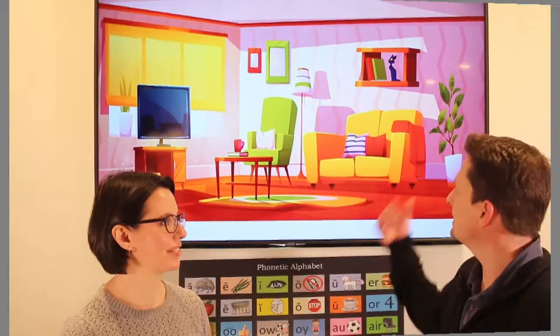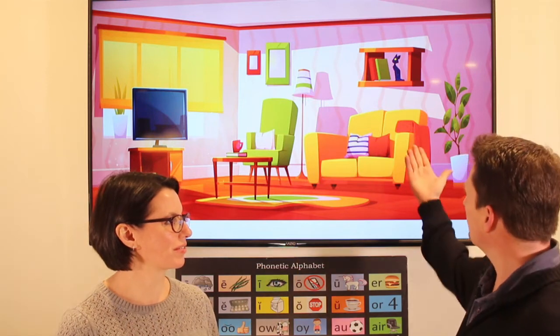Very good. Is there a couch in the living room? Yes, there is a couch in the living room. Is there a couch in the living room? Very good. Is it a yellow couch? Yes, it's a yellow couch. Is there a throw blanket on the couch? Yes, there is a throw blanket on the couch. Is it a yellow couch? Is there a throw blanket on the couch?